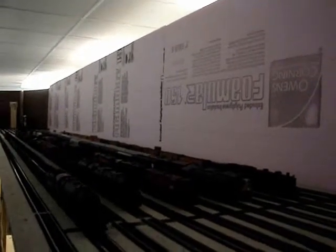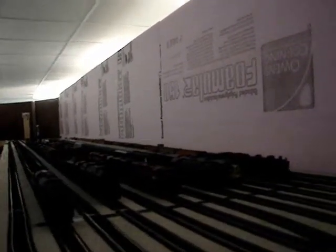Here's where we started. This is the staging yard. This is the Sulphur Springs upper staging yard. The lighting isn't real good here, but you can see some of the trains staged.